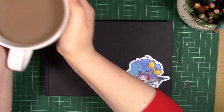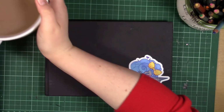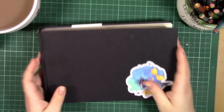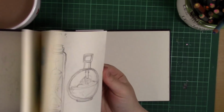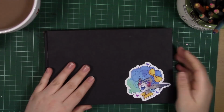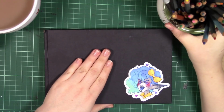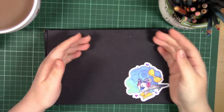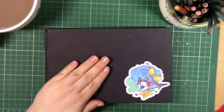For today, I've got a giant cup of tea. You could practically take a swim in that, it's so big. But I've got my cup of tea, I've got my sketchbook. This one is one I picked up from Tiger. I don't know what I think of it so far. I'm not really a huge fan of it, but that's for another time. I've got my sketch pencils. So grab your sketchbook, grab your drink, and let's discuss.